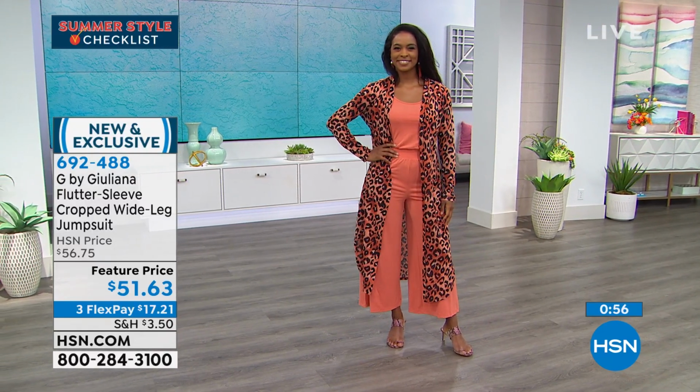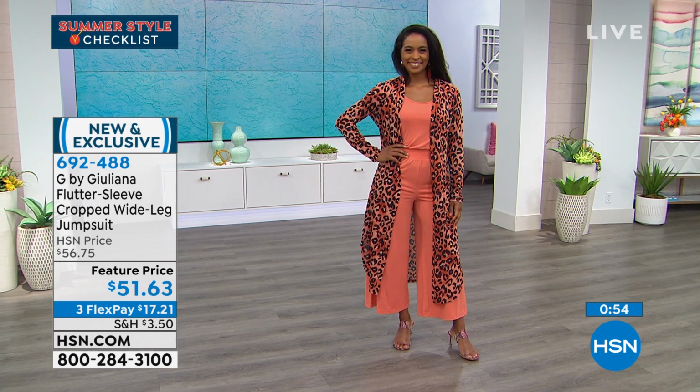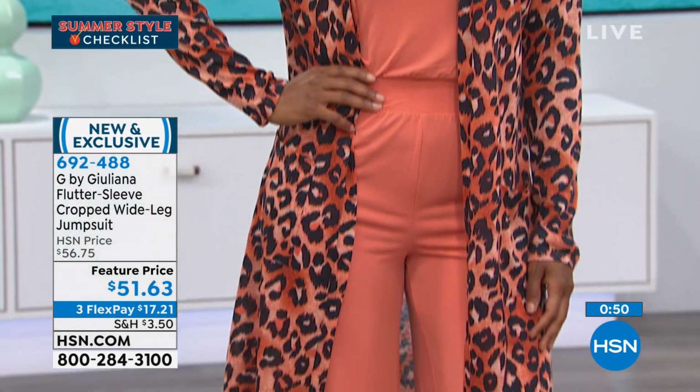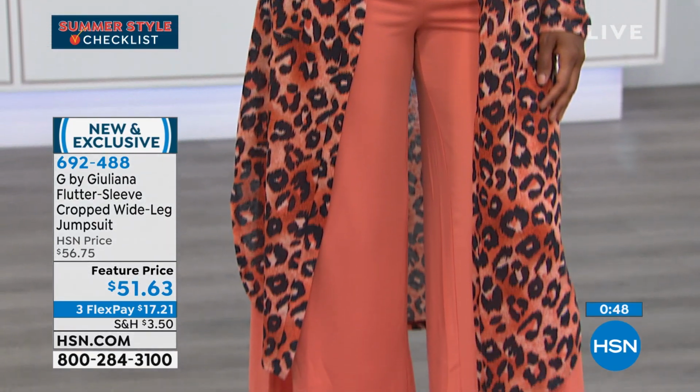Now think about that. You could even belt that. I have this cute obi belt, one of those thick belts, or even a cute rope belt. You could do so many cute little belts with this, and even belt this if you wanted. But did you see how throwing that duster cardigan over this jumpsuit just changed the whole look of it completely?